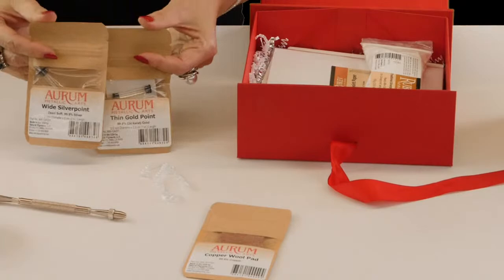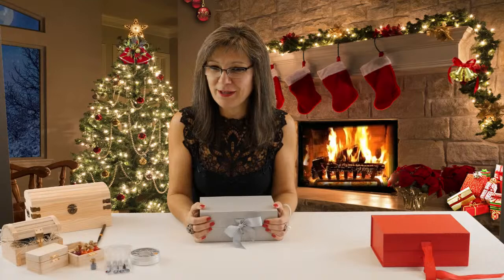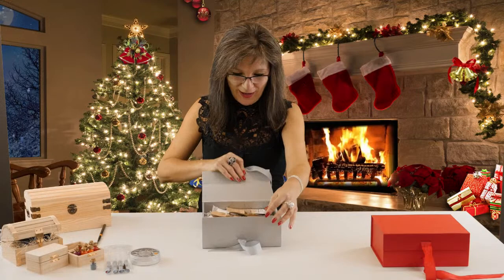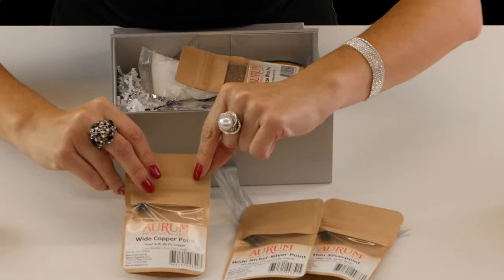And that one is called Natty Box. Natty. I just found that word, and it's an English word, and it does mean sophisticated. So that's what we have for you. So here's the box, and here is what we include. We put three different metal points, all of them wide. Oh no, I did one thin, I see right now. Thin silver, wide nickel silver, and wide copper.